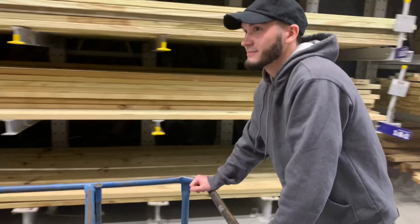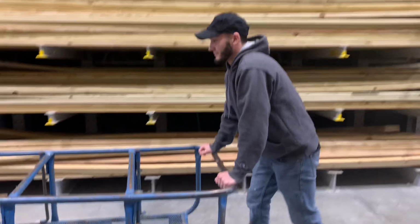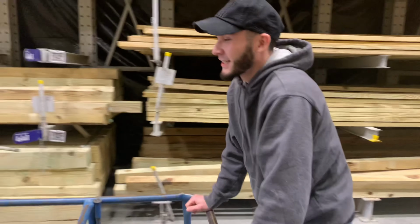Who's that sexy man over there? Who's that sexy man over there? Excuse me. I don't see nobody behind the wood. Can I have your number? Nah, okay.